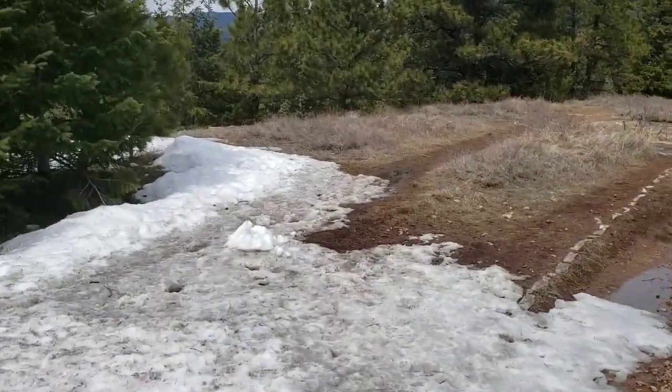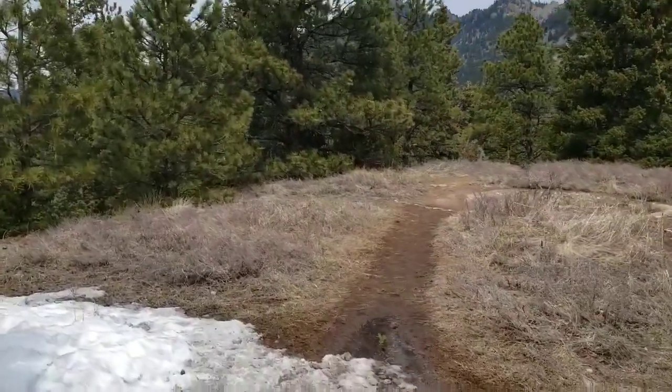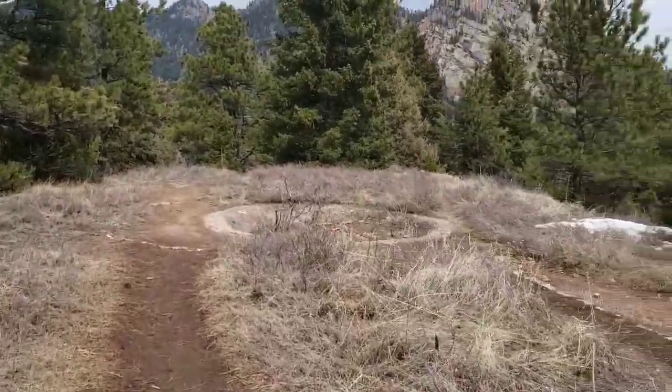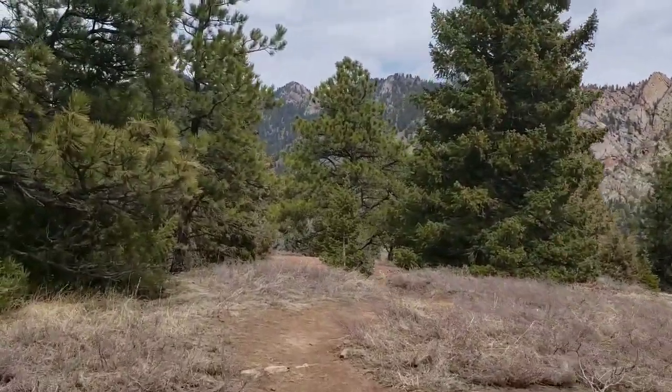If I can find the right trail. I think this is it here. But yeah, I'm going to go the way that looks like the shortest, most direct route to the overlook. And then I'll come back down the long way.